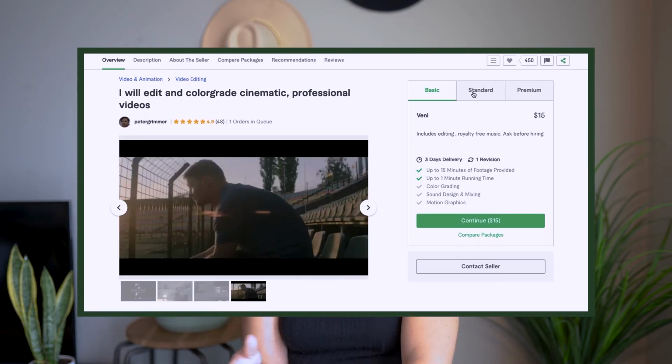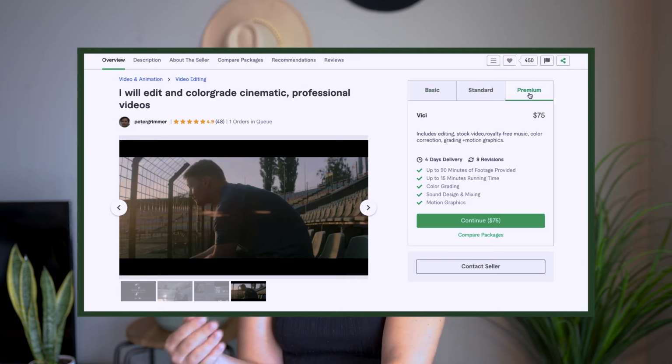All of that stuff matters, because if your price is the same as someone else but they're willing to do more for it, they're a more competitive buy for the client that's looking for your service. Doing that market research is a really important part of being a freelancer on a website like this.